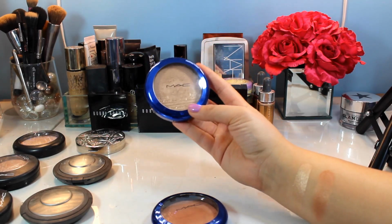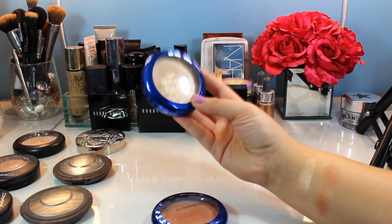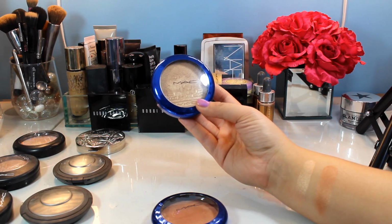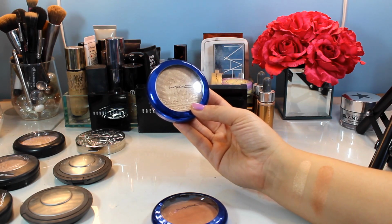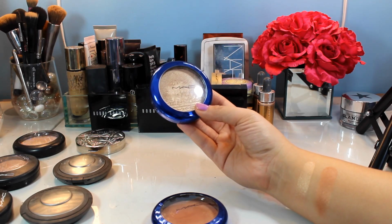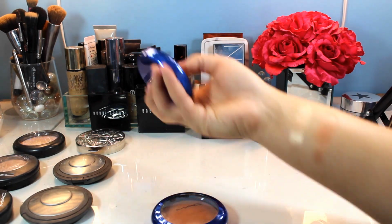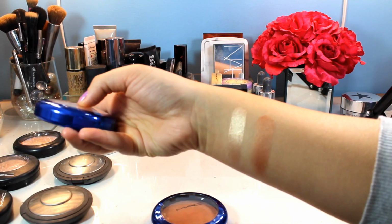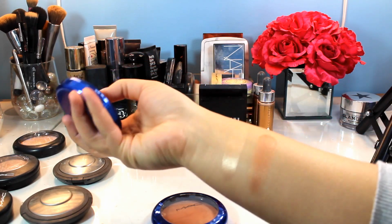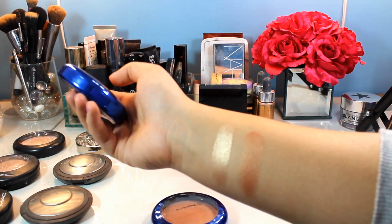Like any MAC collection that came out, it was difficult to get your hands on, but I did feel like they made these highlighters fairly available. They sold out really quick, but they came back in stock. I ended up finding one of these in store, and usually when I go in store, everything from the collection is totally sold out, but these were really beautiful. So I swatched two of them there. The first one is really gold, and the second one is a coppery, kind of bronzy highlighter.